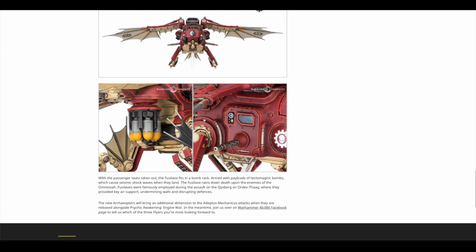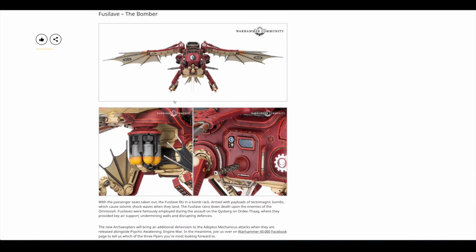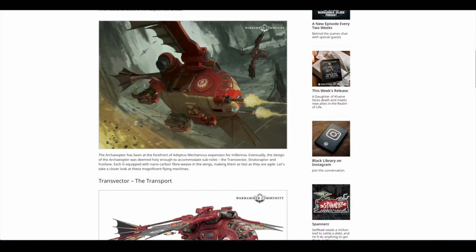But then you've got the side weapons, and the front guns from this angle at least look the same as on the Transvector. The twin heavy stubbers, I think, something along those lines. So a really nice, closer look at the three different types.